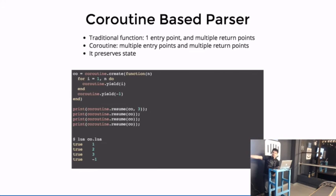So you can see from the listing here that the four subsequent calls of the coroutine return 1, 2, 3. It's like a loop, and the next call returns a -1. So this is a coroutine, and what it gives you is basically that it's not a plain function, it's a coroutine, and it stores the state. That's the main difference from the usual function. So it remembers what the local variables were before the call.